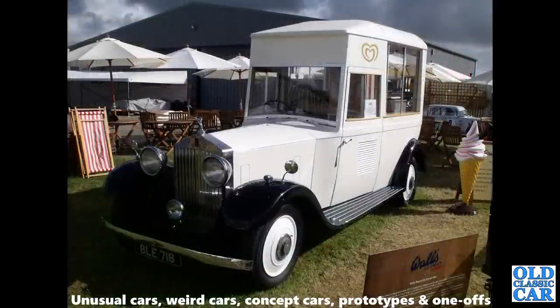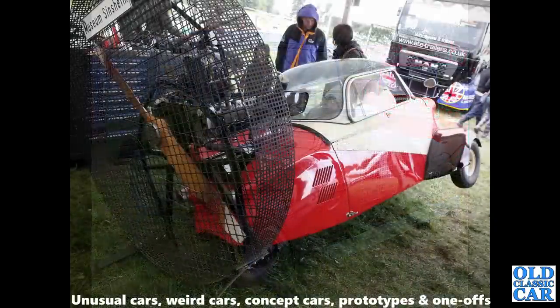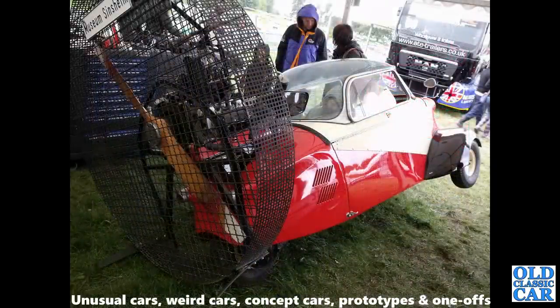Also at Goodwood, BLE 718. That's a handsome Rolls-Royce-based ice cream van. One of a collection of Land Rovers to star at the Revival a few years ago is CSL 994. This is a one-off Tickford-bodied Land Rover of 1949. Answers on a postcard, please.